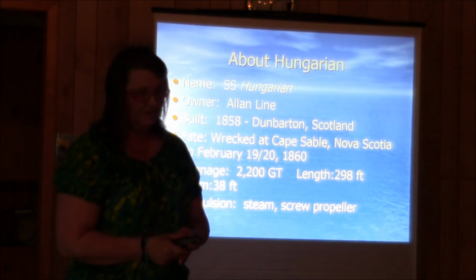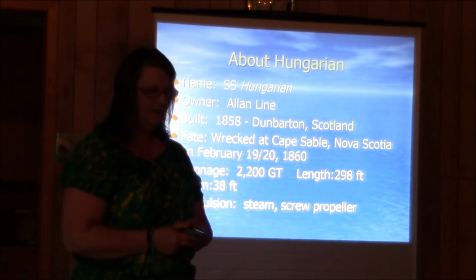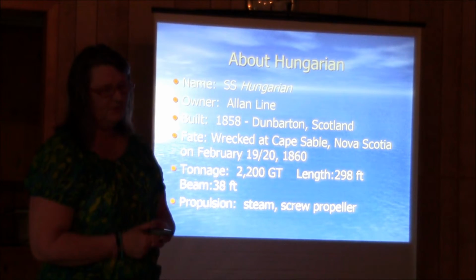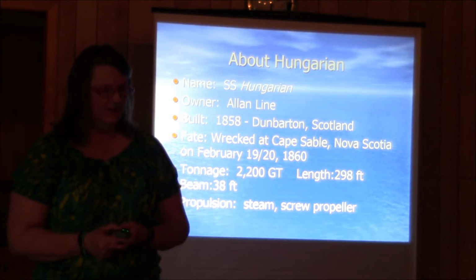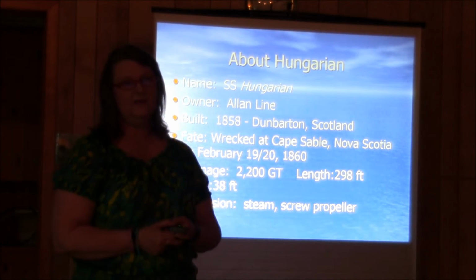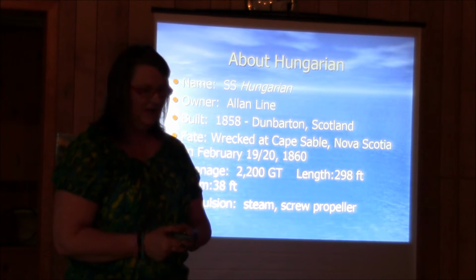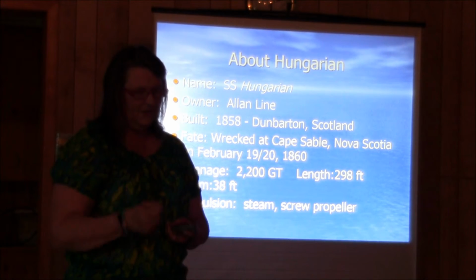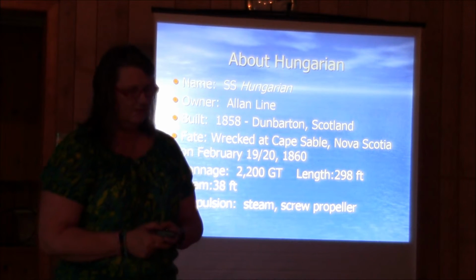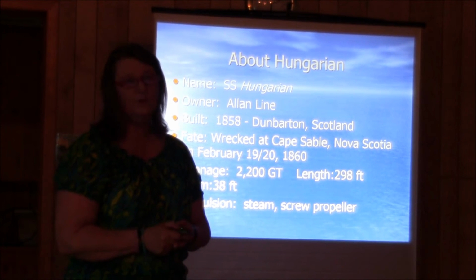So this is what we know about the ship, the Hungarian. It was named the SS, for steamship, Hungarian. The owner was the Allan Line. It was built in 1858 in Dumbarton, Scotland, and it wrecked in February of 1860, so it was only 2 years old. As I mentioned before, it was 298 feet, 2,200 gross tons, with a 38-foot beam. The propulsion was a steam screw propeller.